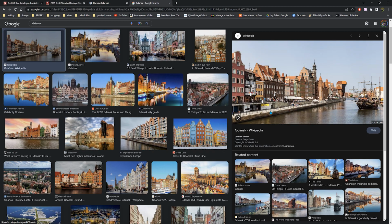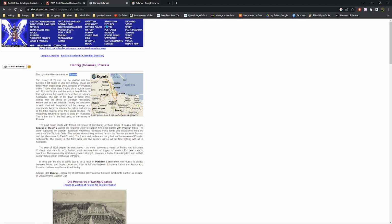So yeah, port city. And I did read some other stuff. Danzig is the German name for Gdansk. And it goes back. If you guys wanted to pause and read this, you can. It gives a little breakdown of everything. But the most recent stuff, back in 1945, at the end of World War II, as a result of the Potsdam Conference, Prussia was divided between Poland and the Soviet Union. And after its fall, also between Lithuania, Latvia, and Russia. And those borderlines stay the same to this day. So yeah, it's just a capital city.